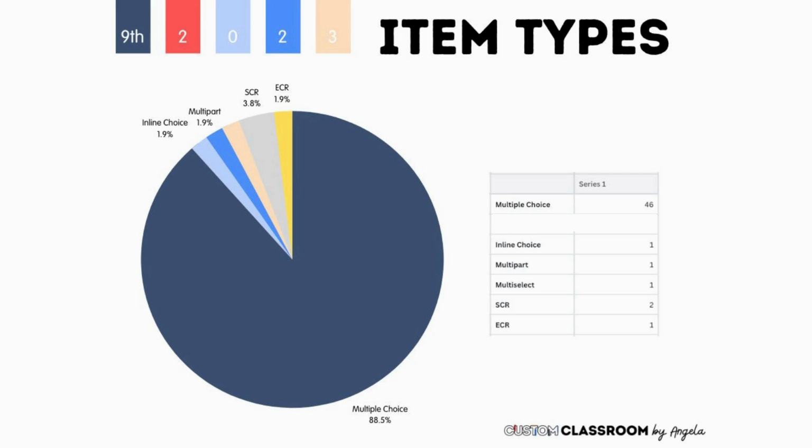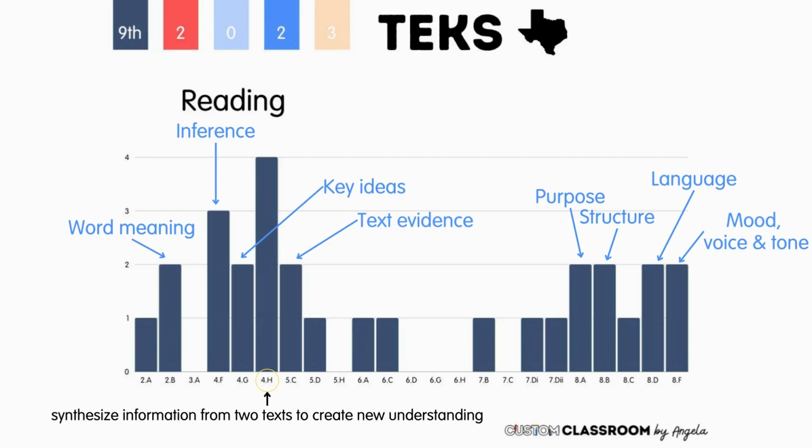In ninth grade, there was one of every new item type and also two short constructed responses, which only ninth grade and eighth grade had, where they had one in reading and one followed up in the editing or revising portion. In reading here, I had a bit of a balance.